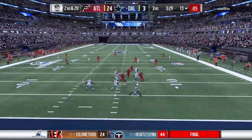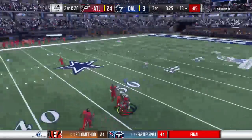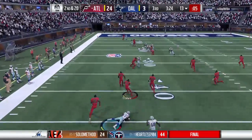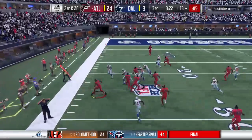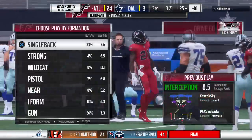Here's a play fake as they set up to throw. Escaping the pressure right. Now he's going to throw. And for the fourth time tonight, it's an interception. It's Desmond Trufant. Missed. This will not go down.